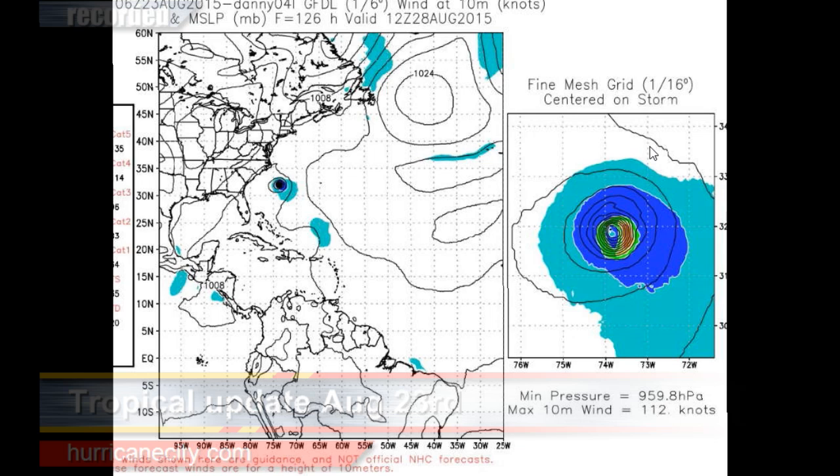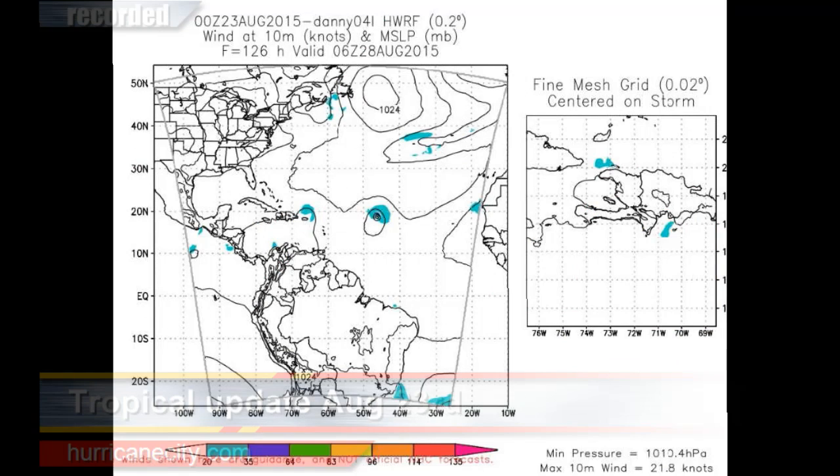and that is either splitting the Gold Coast and heading out to sea, or heading into the Greater Antilles and dissipating as a remnant low. Now here is the HWRF, which has been a better performer on Danny, and the HWRF washes this system out over Hispaniola, and this is going out to the 28th, which is Friday. It washes it out over the Greater Antilles.